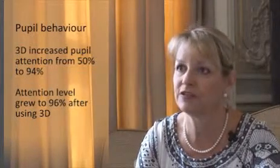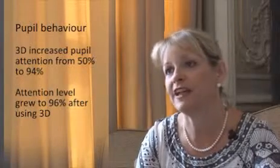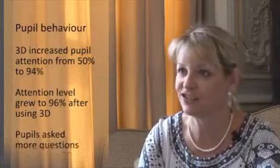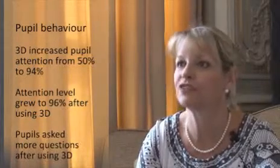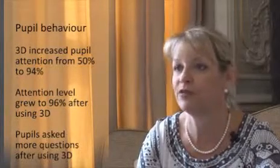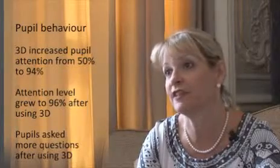Also, we tracked conversations that the children had, their questions and communication, because I was worried whether the 3D glasses would actually stop them talking to each other. And what you see once again is that the rate of pupil questions related to the topic increased substantially after the 3D. So children asked more questions and joined in more conversations than they had before. And from an anecdotal point of view, many of the teachers said there were children who asked questions who've never before asked questions in school.